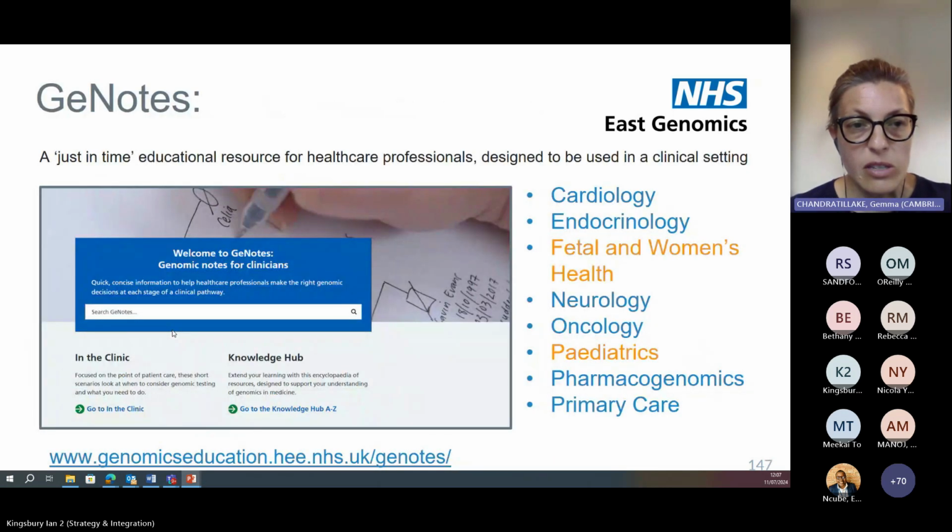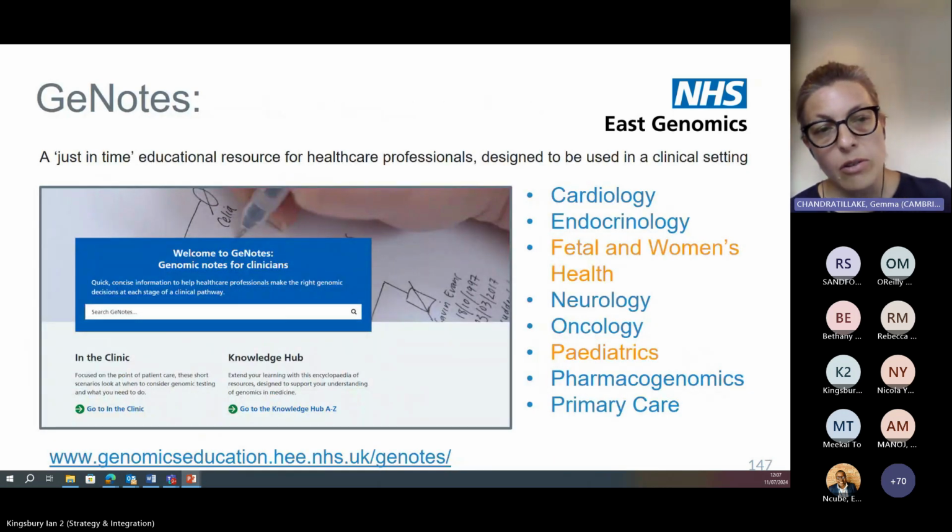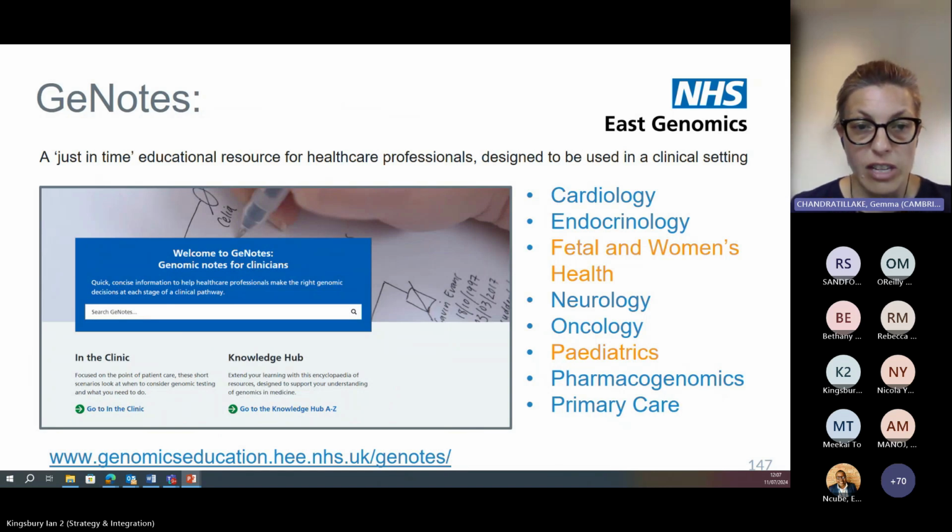Another centrally developed resource is GNotes. GNotes is a just-in-time educational resource for healthcare professionals designed to be used in a clinical setting. So please Google GNotes and you will find that there is a vast array of support. It's very tailored to clinicians. It's been developed by clinicians for clinicians. So it's basically walking you through clinical case scenarios in your area of work.